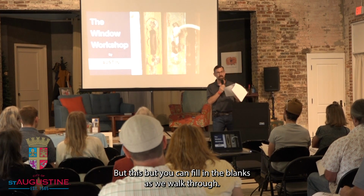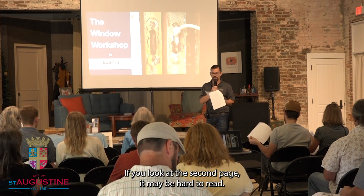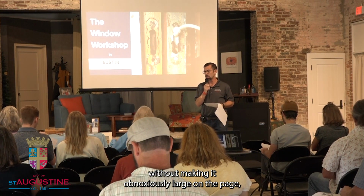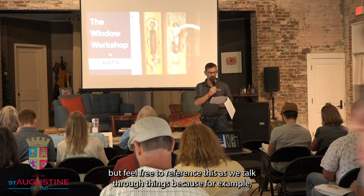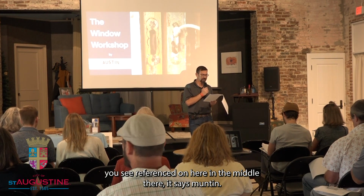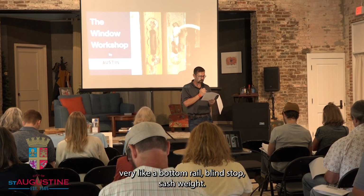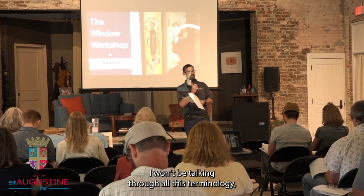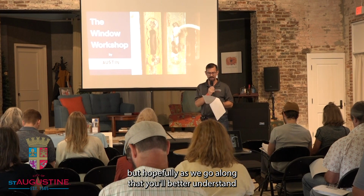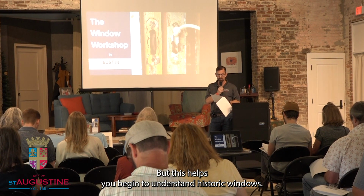But you can fill in the blanks as we walk through, but there's more to this handout than that. If you look at the second page, it may be hard to read. I tried to make it as big as I could without making it obnoxiously large on the page. But feel free to reference this as we talk through things. Because, for example, you see referenced in the middle there, it says Muntin. You also see referenced a bottom rail, a blind stop, sash weight. I won't be talking through all this terminology, but hopefully as we go along, you'll better understand a double hung window. And not all of our historic windows are double hung, but this helps you begin to understand historic windows.